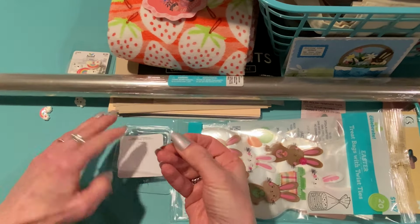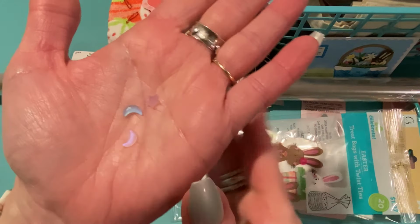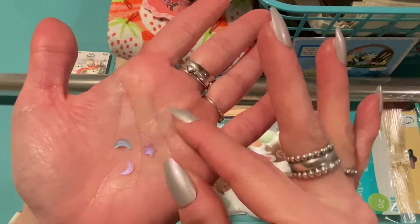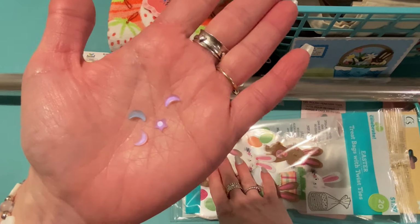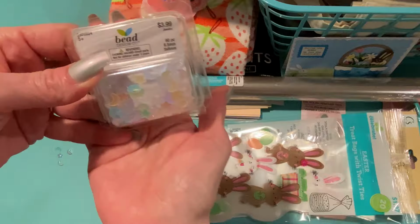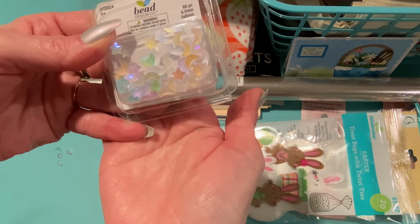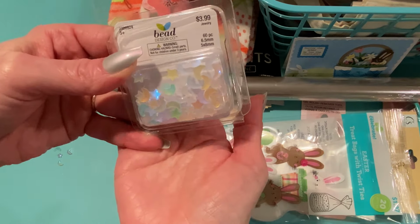Oops. Okay, so these are the moons, and aren't they pretty? Sorry, they're kind of stuck to me. Yeah, they have a really opalescent glow to them, and the stars are really pretty as well. So they come in different colors, but they're all kind of translucent. They look like they light up, don't they? Oh, I just love them. Very, very pretty. So I was in a sky kind of mood. So there's some white and yellow and pink and green, as well as those blues and purples. So yeah, I like those.